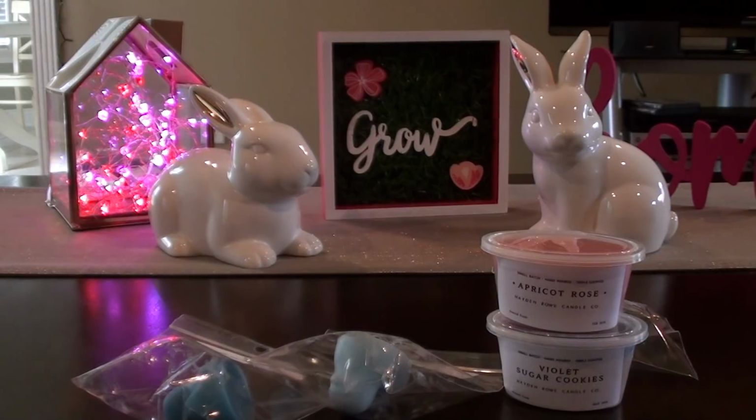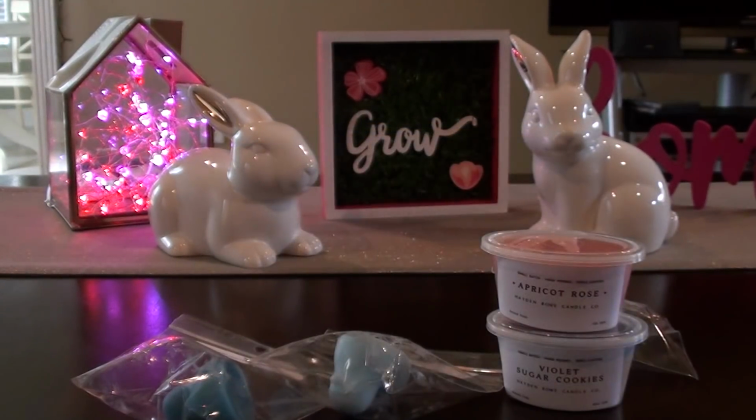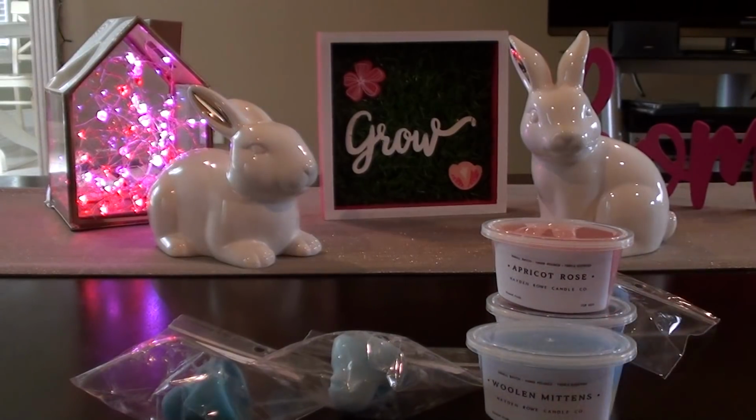What is that, Downy or like Snuggle? Maybe it's Snuggle. I always get confused. I don't know my laundries very well. It smells nice though. I think my friend Candy told me about this one. I think she said she picked that one up from the last time that she ordered.